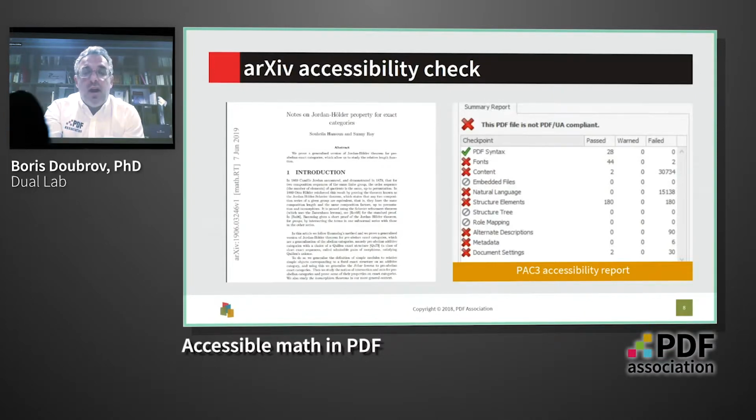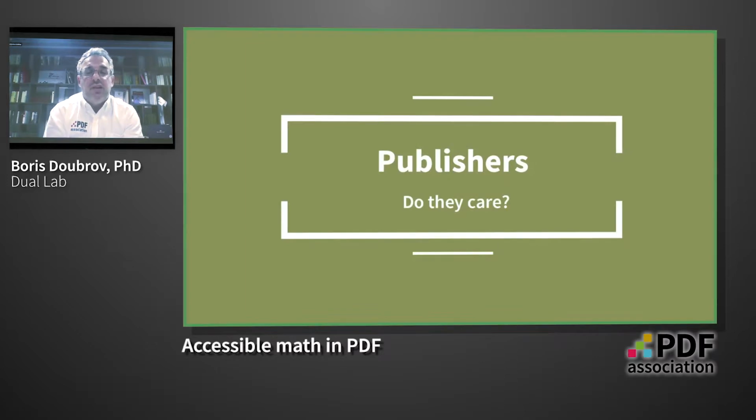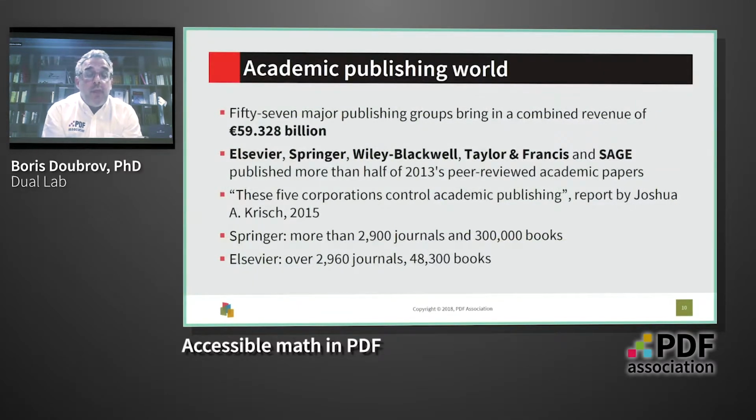That's all free arXiv. So what happens in the commercial world? We have a big industry of academic publishers here, and certainly they do care whether their publications are accessible or not, and in many cases they're required to care by legislation. So in this world there are several big players. And the latest reports I was able to find are from about 4 years ago. So the total industry combined is around 60 billion euro, which is now like 70 billion US dollars.